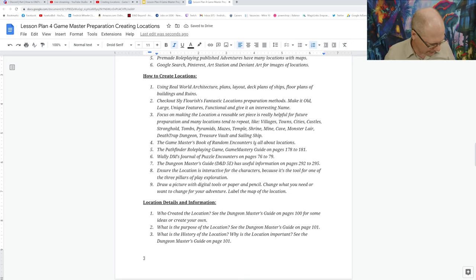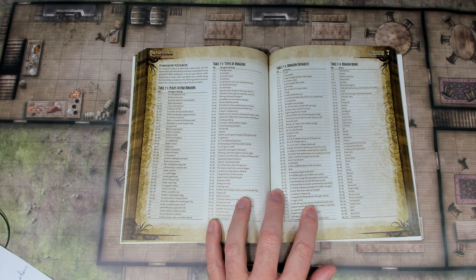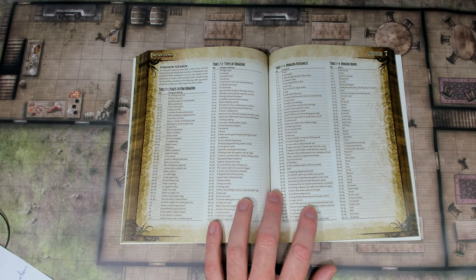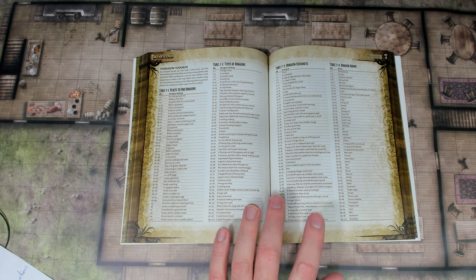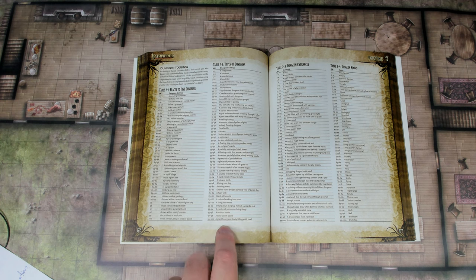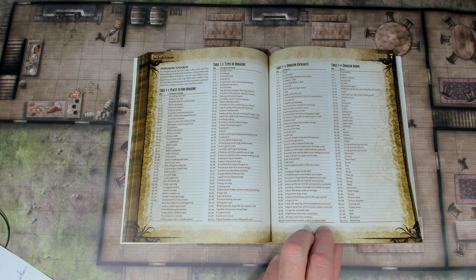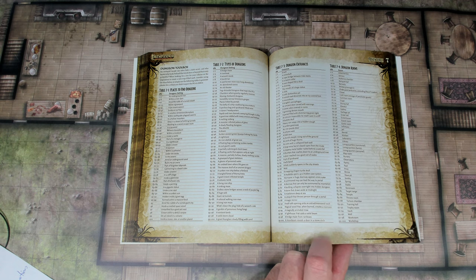I've got that down there. I've got that down here. I will show you the Pathfinder book right now. This is the Pathfinder book and the tables in it. So this gives you places to find a dungeon. If you wanted to figure out where to put them, where can you put a dungeon? They've got a table. It's not a full 100 items, I believe it is about 50 items. I can't remember exactly. Types of dungeons are here, and then your dungeon entrances are here, and then your dungeon rooms are here. And it's probably not as extensive as you might want, but they've put a fair amount in here.